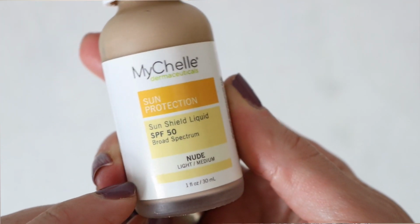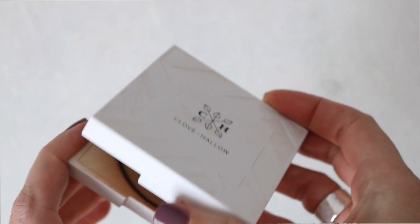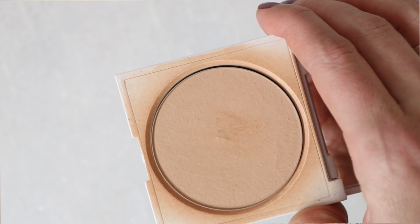And a powder that diffuses. The powder that I was referring to is from Clove and Hallow. It is their foundation powder. It is in a refillable container, which I love, love, love.